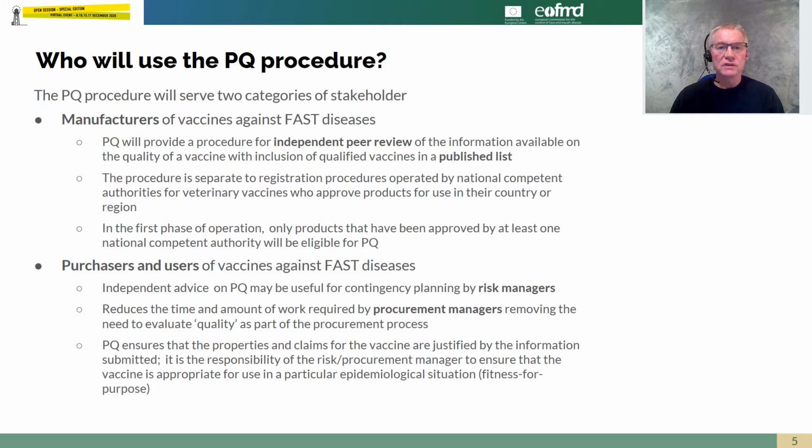The second group of users is risk managers and procurement managers. By consulting a list of pre-qualified vaccines, risk managers can be assured of the quality of vaccines available on the market. Here again, it's important to emphasise that pre-qualification provides an assurance of the quality and properties of a vaccine, but does not and cannot evaluate its fitness for purpose for a particular epidemiological purpose. Risk managers and procurement managers will therefore need to assure themselves, partly on the information available from pre-qualification, that a particular vaccine is indeed fit for the purpose for which it is intended to be used.